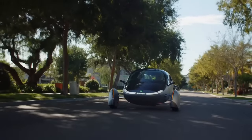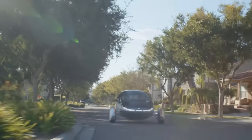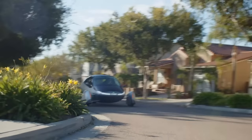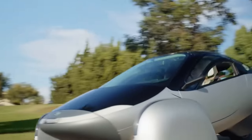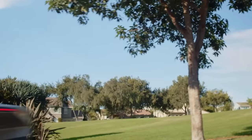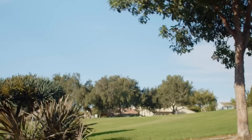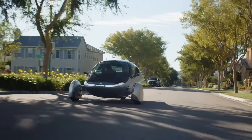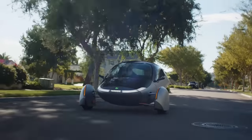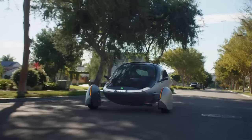When we did that, we found we had to develop a lot of our own technology at Aptera. Aptera's unique aerodynamic body and three-wheel design provides the lowest drag coefficient of any other vehicle on the road at just 0.13. That means Aptera encounters the least amount of resistance possible while driving, and it allows you to use much less energy per mile.